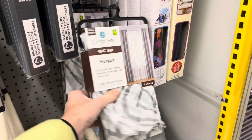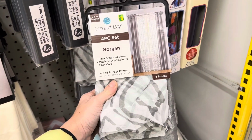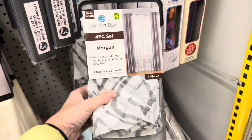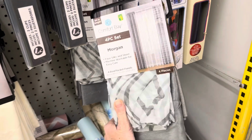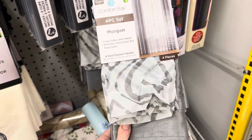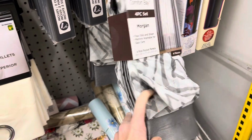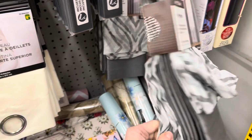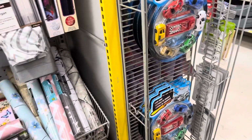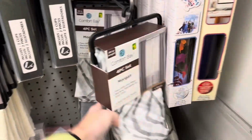Oh, this one's nicer. I like this one. Oh, I like this one. I'm gonna have to come back here. I like this one better than the one that I got at Amazon. And it comes with two. Oh, wow. I like this one. Sorry. Oh, I like this one.